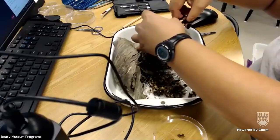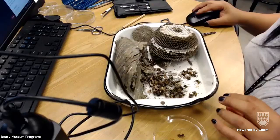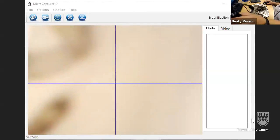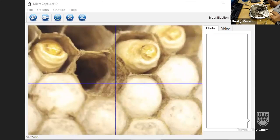So then we can get to more pupae. Maybe I can get one that's a little further developed. Oh, this is good. Okay. All right, let's see if I can really show you this now. I'm gonna try the magnifier again. Okay, so we had our larvae. We have bigger larvae. You can kind of see the eyes there, right? You can almost see the little mouth as well, if that helps answer that last question.